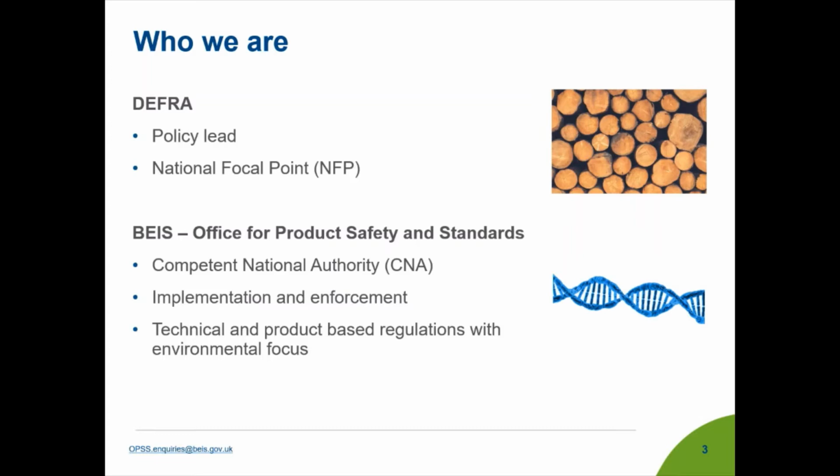Both myself and Katie work for the Office for Product Safety and Standards, which is part of BEIS, the Department for Business, Energy and Industrial Strategy, and we act as a competent national authority for access and benefit sharing in the UK. So our role revolves around the implementation and enforcement of access and benefit sharing. And our office has experience with other technical as well as product-based regulations with an environmental focus, such as the EU timber regulations, which aim to prevent illegal logging.